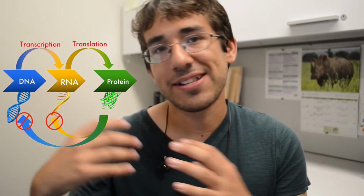Something to note here is that according to the central dogma, you can go from DNA to RNA to protein, but the same process does not occur in reverse. In other words, you can't go from protein and end up with DNA. This is a very simplified overview, and it will only get more complicated as you start digging deeper.